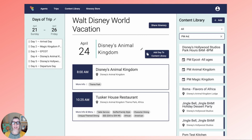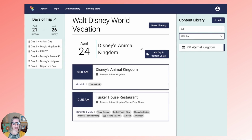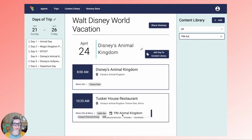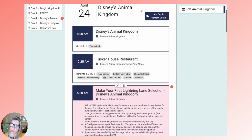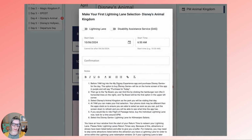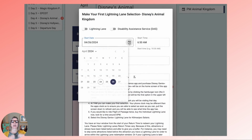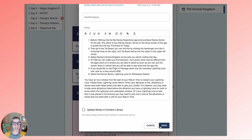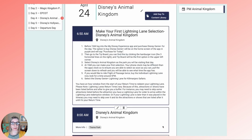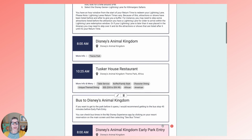Now, I have saved an entire day. So this is my Practically Magic Animal Kingdom day. This is going to be ride by ride. I know some of you do not do ride by ride, and I want to talk about that too, because you don't have to do ride by ride for this to be good information to your client. So you can see here, this is specific information about how to make your first lightning lanes.